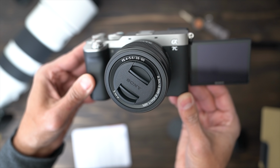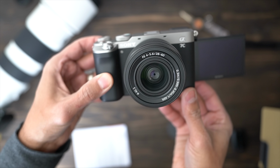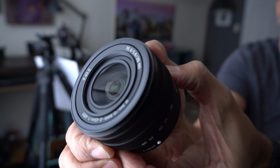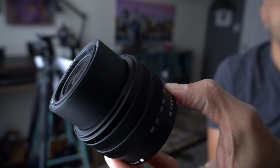I like what Sony shipped the camera with. The little kit lens here is a 28 to 60, which is a great range to get you started, but it has an interesting design in which the lens isn't on. You actually take the lens cap off, you turn the camera on, the lens doesn't work right away. You actually have to open it like this. You actually have to twist it. This is the lens open and ready to go at 28. So it has a retractable shutdown mode, which is great to pack the camera away in a bag and give you a little bit more space.